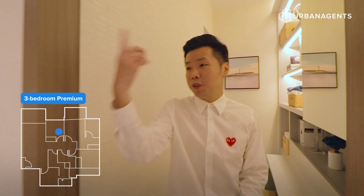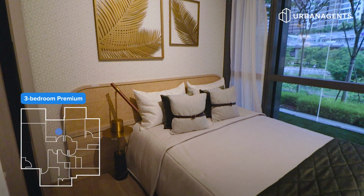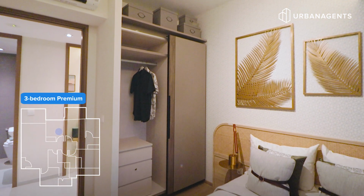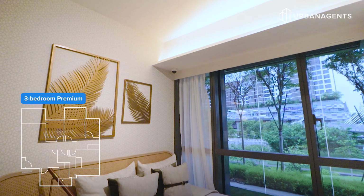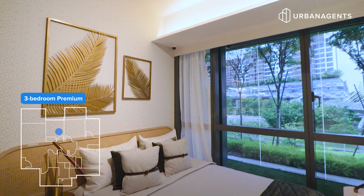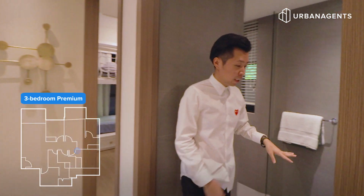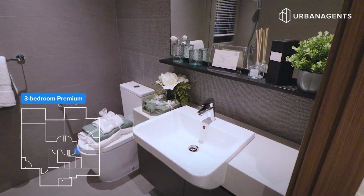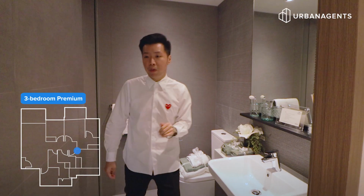Let me show you bedroom 3, which will be on the opposite side. Provision-wise, the wardrobe, vinyl flooring and air conditioning are provided for you. All you need to do is install the lighting and the curtain and you are good to go. Opposite bedroom 3 will be our common bathroom. Very comprehensive provisions: the shower head, water closet, the sink, the mixer, storage, top and bottom, provided for you.